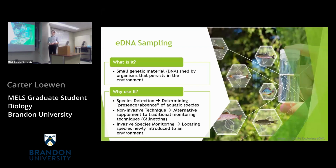So eDNA sampling, what is it? eDNA sampling is simply small genetic material that is sloughed off of fish, plants, insects, anything like that into the water, that we can then go in, take a water sample and refine that DNA out of the water, giving us a presence absence signal for yes, that species is there, no, that species isn't there. So the uses for it are species detection, obviously. Determining that presence and absence.